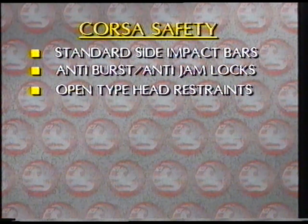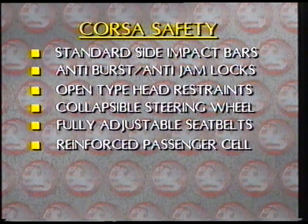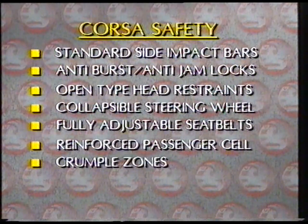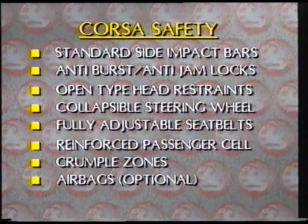Open-type head restraints, collapsible steering wheels, fully adjustable front and rear seat belts, reinforced passenger cells, and big car crumple zones, all as standard. It's not so much that these features individually are unexpected in such a small car, it's that together they are quite remarkable. And that is certainly so for drivers' airbags.